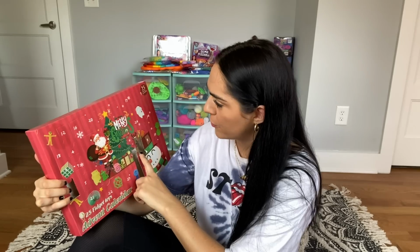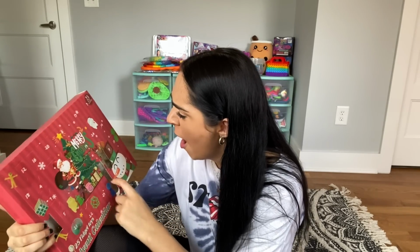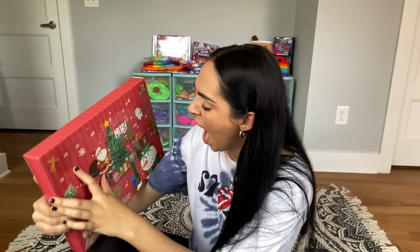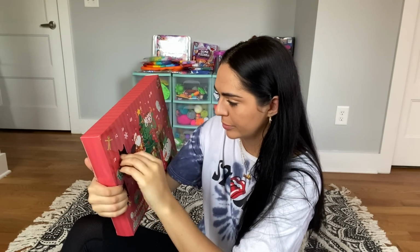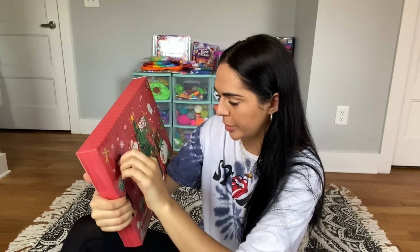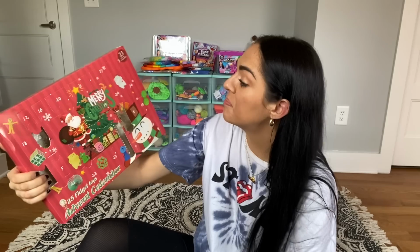Number four, where are you at? Number four. Number four is a little ball. Okay. Oh, but it's different. It's like super squishy. I don't hate it. Usually I hate them, but I don't hate it.